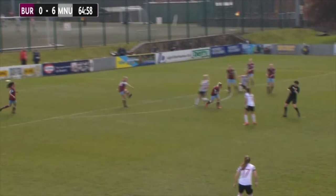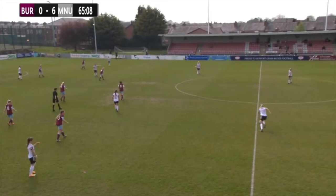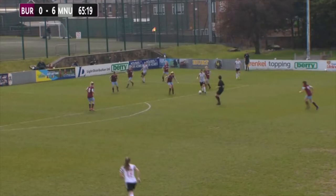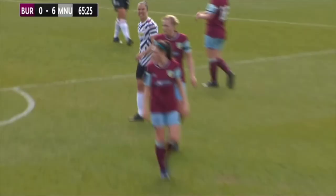We've already discussed the amount of time that the girls have had to prepare for this game. I think there's just a massive difference in fitness, speed, strength. It's clear to see the difference between the professional setup and the girls that have had a couple of weeks just to get themselves ready for this game. Absolutely. A reminder that Burnley's season, of course, was cut short by being null and voided due to the second or third coronavirus lockdown. So they haven't played too much football over recent weeks. Manchester United, meanwhile, have been continuing in the WSL.